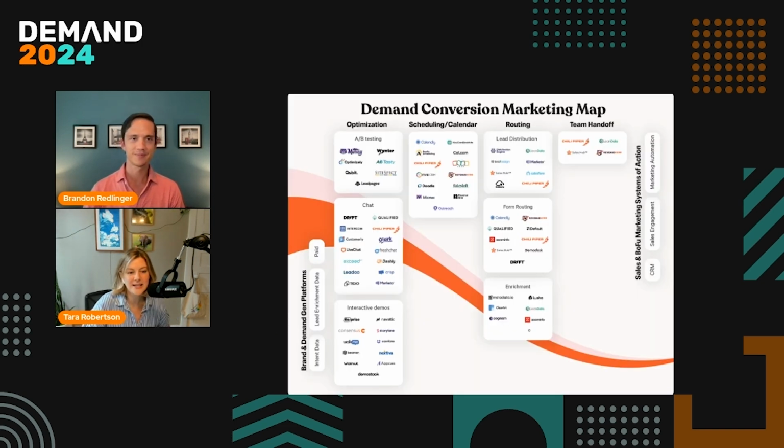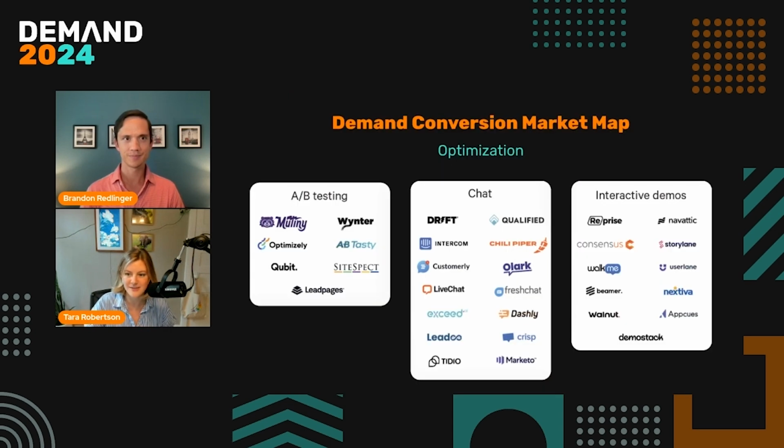Great. And one other key way to increase your score is obviously having the right tech stack in place. So we put together this demand conversion map. I won't go through everything here, it's a lot, but we will break down a couple slides in a second. And one thing to note here is just that most of these tools are connected in some way to either your CRM or your marketing automation. So we're not suggesting you rip and replace those tools, but it's worth investigating the full landscape of all the tools you can have at your disposal.